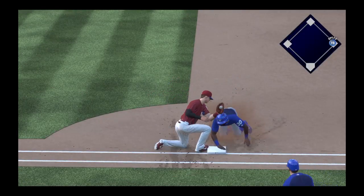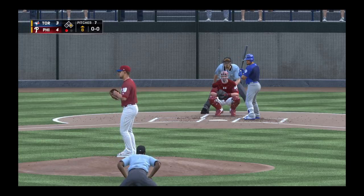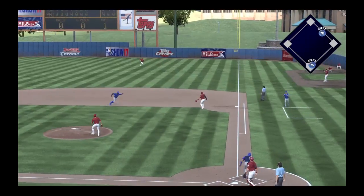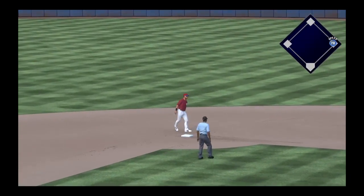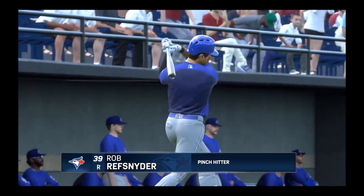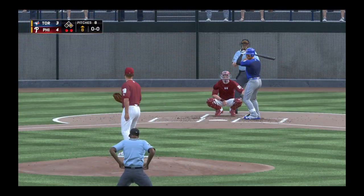Quick check on that tying run at first, and the runner back safely. And that'll bring up the speedy Devin Travis as he lets it in the air to right field. Altair will have plenty of room as he makes the catch, and there's a big out number 2. Rob Refsnyder will come on to pinch hit here in a big spot. Number 39, Rob Refsnyder.